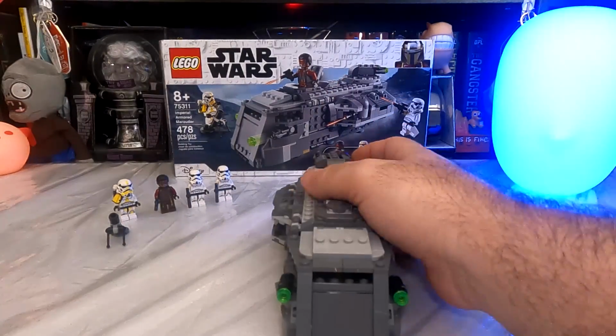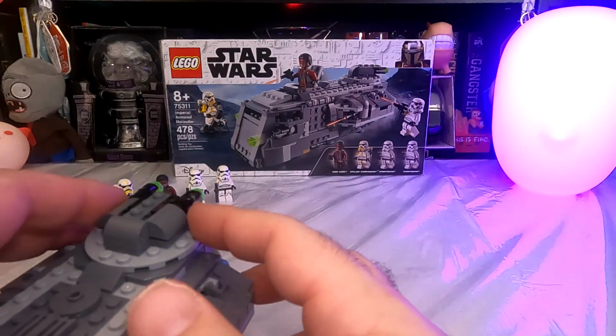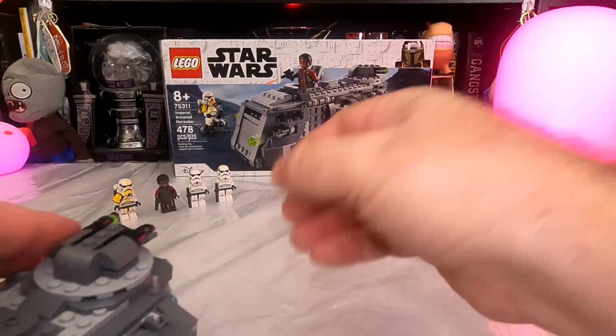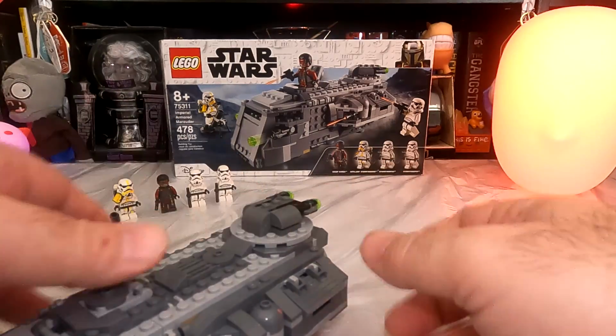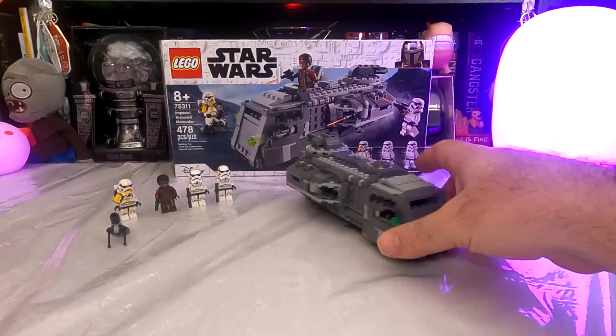And naturally, you push the little thing on the side of the gun here. And unless you're very lucky, you then spend the next 5 minutes trying to find where the stud went. Luckily, it didn't go very far.